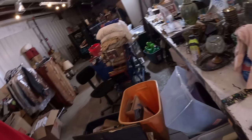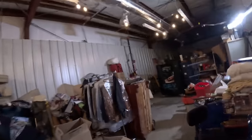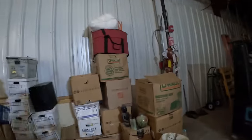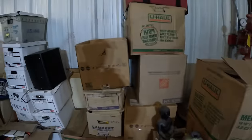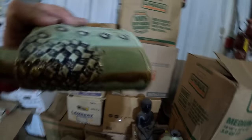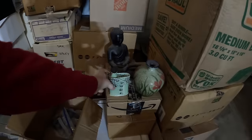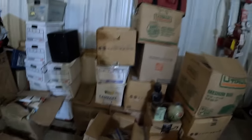But we're still digging through, trying to just find some stuff that I haven't already shown. I know there's a couple boxes over here at the end of the unit that me and Leah did not look in. We just kind of threw them on there. I know I didn't show that little Buddha statue, a couple little pieces of pottery. I guess this is like a flask that somebody made. This is kind of cool, but we'll see what else we can find here.